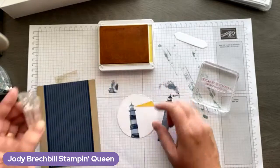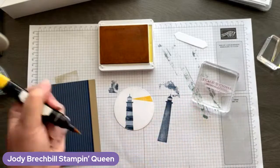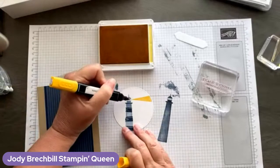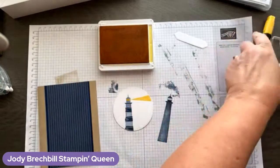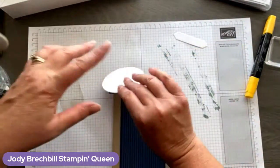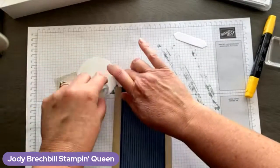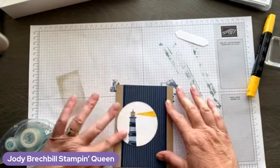Alrighty, so we've got our light there. Now I want to make sure that we have some light in the windows too. So I have my Daffodil blend, and we're just going to add some light in those windows. Then we can add this to our card. There we are. And I'm going to add it flat because I want to put dimensionals on the sentiment. So we've got our lighthouse hanging out right here.